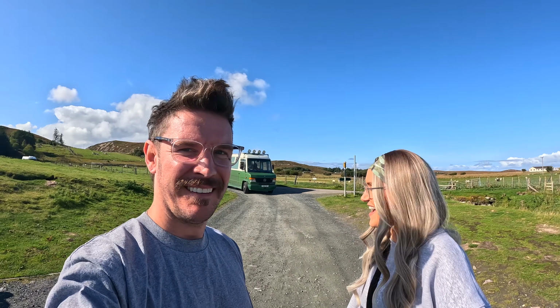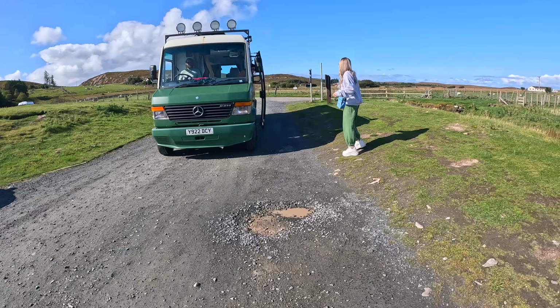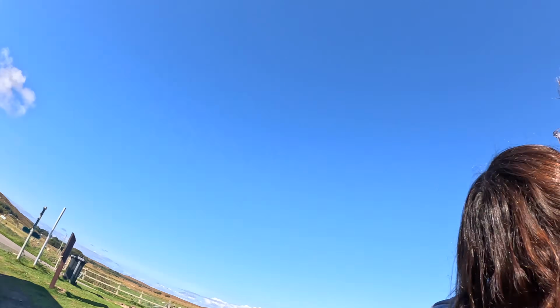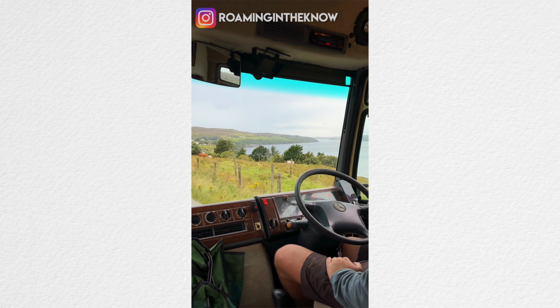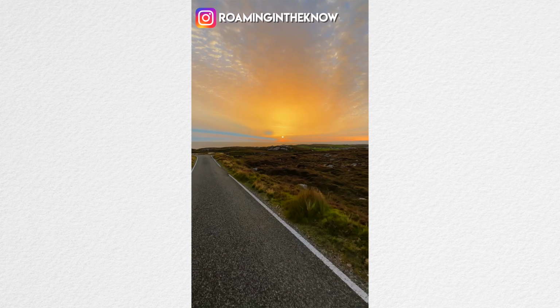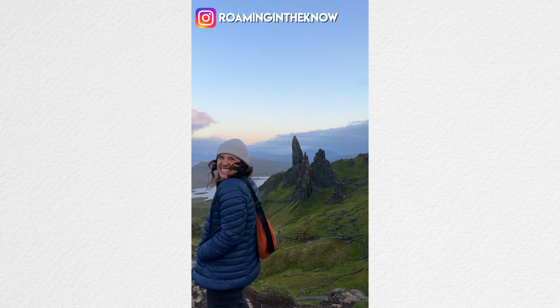No way! Yay! Hey mate, how you doing? So these are our friends Sean and Alia, who've actually lent Custard the Bus for the last 6 weeks and they've been doing a tour of Scotland. So we said, come and meet us. We want to see Custard and see how you're getting on. And we're going to all go for a little swim and just enjoy the beauty that is Scotland.